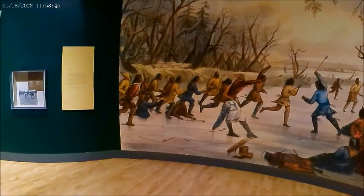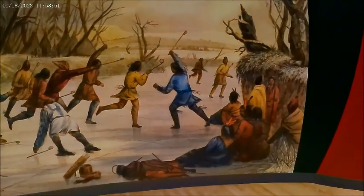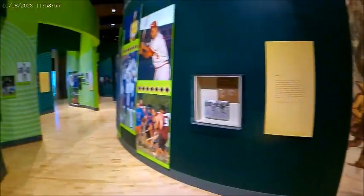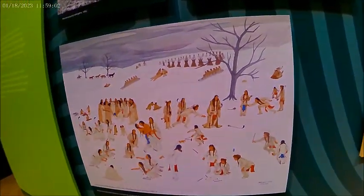I'm not sure what they're doing here. Possibly a game of some sort. I'm really not sure. Well, they got paintings, photographs.